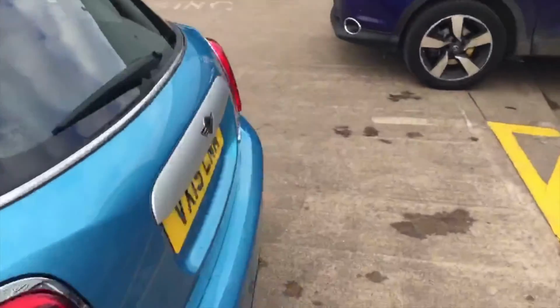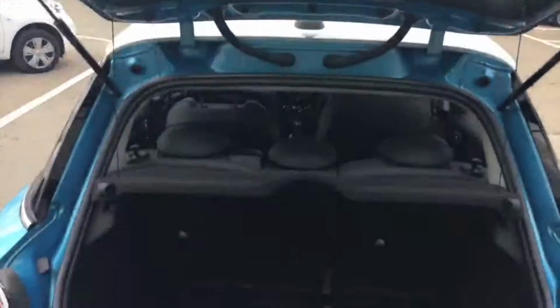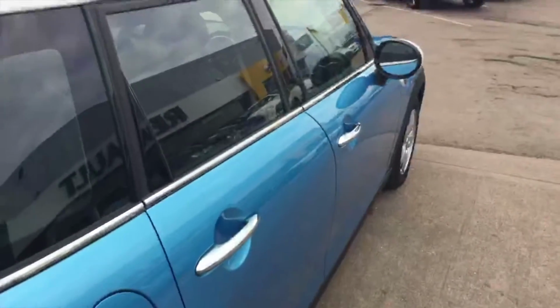We come around now into the boot. As you can see, this model has a very spacious boot. And again, perfect bodywork and paintwork on the driver's side.